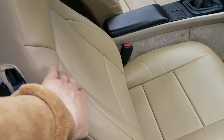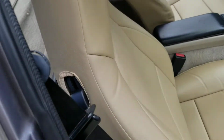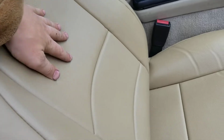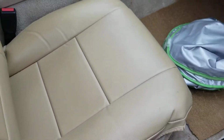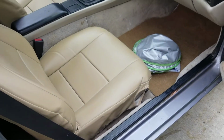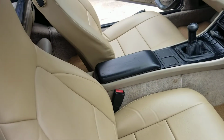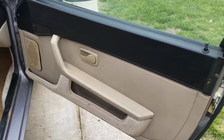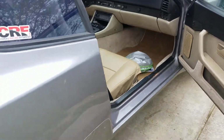Got some nice Iggy seat covers. These things actually fit really well, for them just being seat covers. But they have some nice padding to them and everything, and they're actually really comfortable. And when you sit in them, you actually don't slide around, which is nice. So they're a good quality vinyl. I was pretty impressed. And, you know, door card's in pretty good shape and everything.